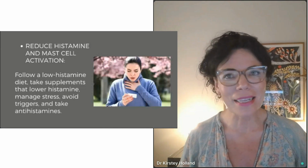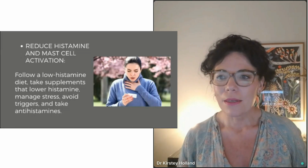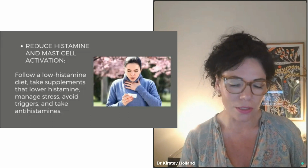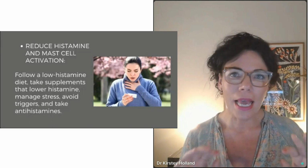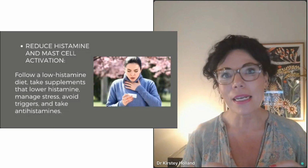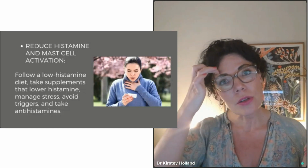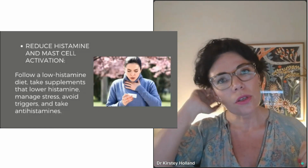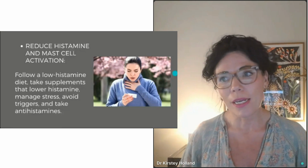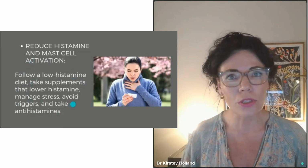Reducing histamine and mast cell activation means following a low histamine diet. Just to give you a quick idea, to reduce histamines, things like avocados, citrus fruits, anything aged, olives, cured meat or wine, or anything that has been aged will have a high histamine level, even down to leftovers. So if you eat fresh food and stay away from leftovers, that can be very supportive to lower histamine levels. One shouldn't need to be on a low histamine diet long term.